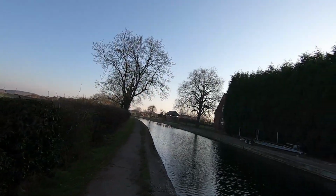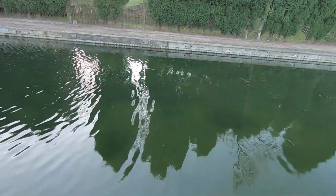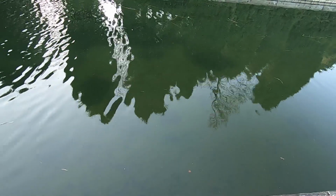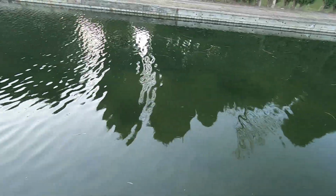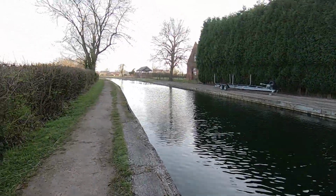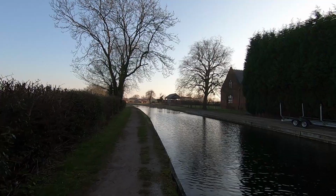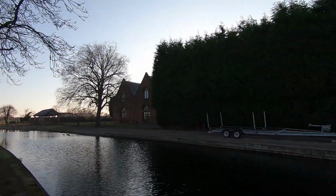One thing that I noticed last Sunday when I came by here was just how clear the water was. I don't think you can see it today, as the lighting's bad, but I can see the bottom of the canal past those reflections. Maybe better in another spot. This building on the right here is the old pump house.